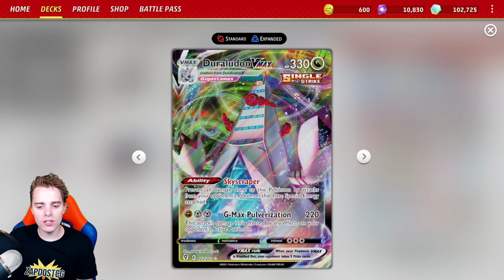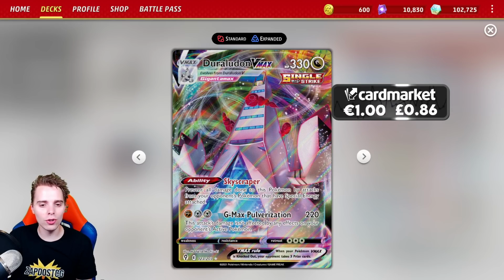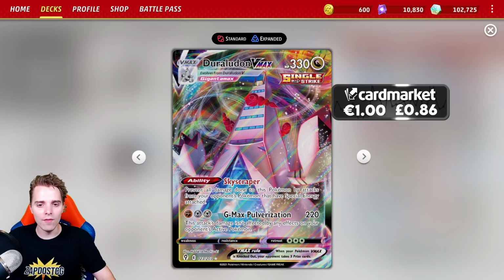So that's super crazy, and that was with an Arceus Duraludon deck. The Duraludon is super cheap right now, so that's super good for the game. Very affordable card. Skyscraper means you're immune to Pokemon with special energies. Very good against a Rapid Strike box, very good against Lugia V-STAR that is not having an answer for it. So that's definitely good. And G-Max Pulverization slaps a solid 220 damage.